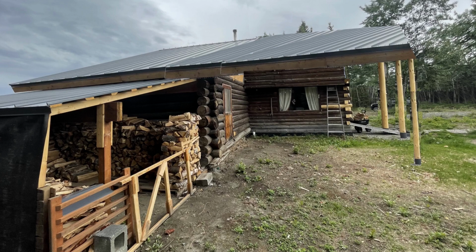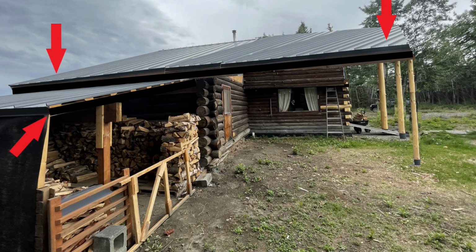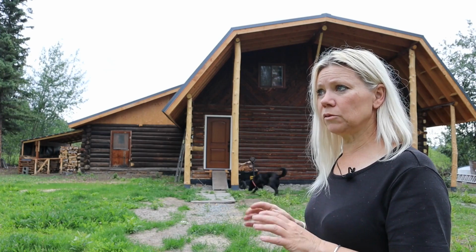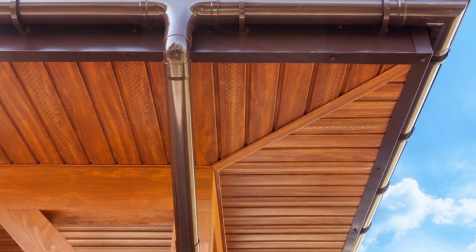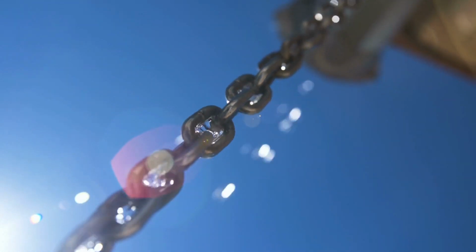The fascia boards of the roof line are all going to get a black metal finish on them. I'm not painting or staining those. I'll be having soffits installed underneath the eaves and then gutters installed on the roof so that I can collect rainwater.